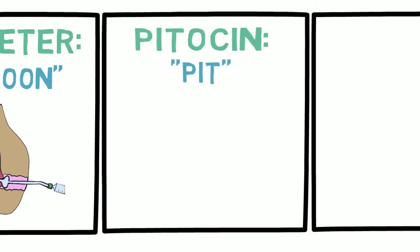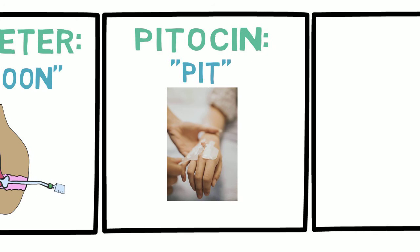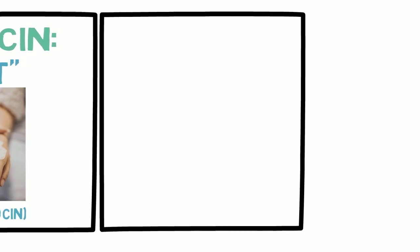Pitocin, or PIT for short. This is a synthetic form of a hormone your body naturally makes. It goes through an IV and increases the strength and frequency of your contractions.